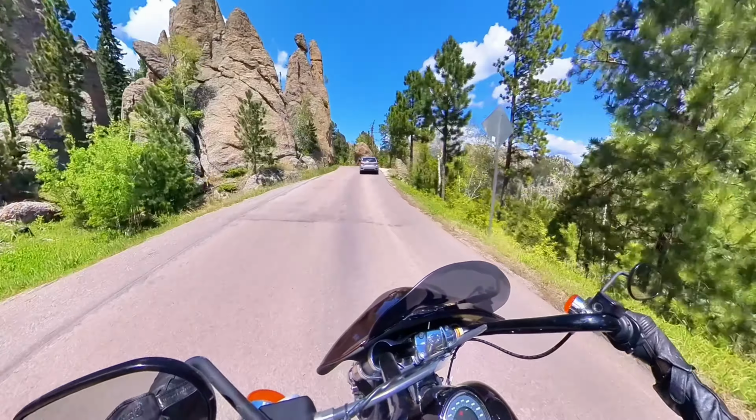And you'll see as I come out of the Needle's Eye here onto the other way going in the direction of Sylvan Lake, there's so much traffic, and there's this parking area here, and it always causes problems.